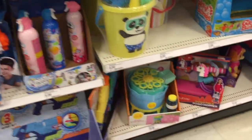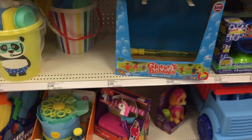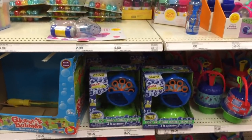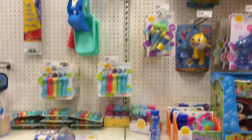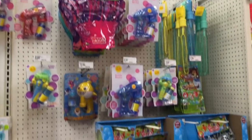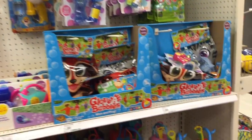Ooh, look at this bubble machine, bubble maker for $18. Oh, someone changed their mind on that one. They would rather have that one, I guess. Or this one for $10. Can I read? I'm like, duh. The mega shovel. All right, looks like I don't need anything in this area. Still no gardening gloves.